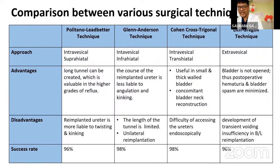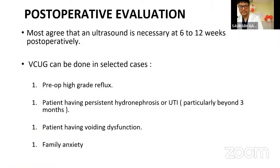In the Glenn-Anderson technique, it is intravesical and infrahiatal, so the course of the implanted ureter is less liable to kinking, but at the same time, the length of the tunnel is limited. Cohen's cross-diagonal is useful in small and thick-walled bladders and when concomitant bladder neck reconstruction is considered. Lich-Gregoir is a good option because it is done extravesically, so post-op hematuria and bladder spasm are less. But as a disadvantage, transient voiding insufficiency may be there.